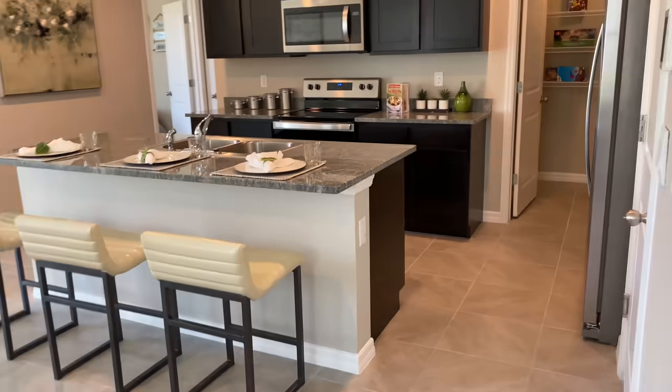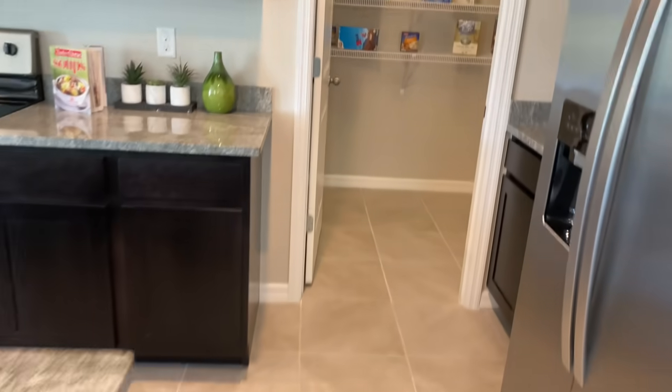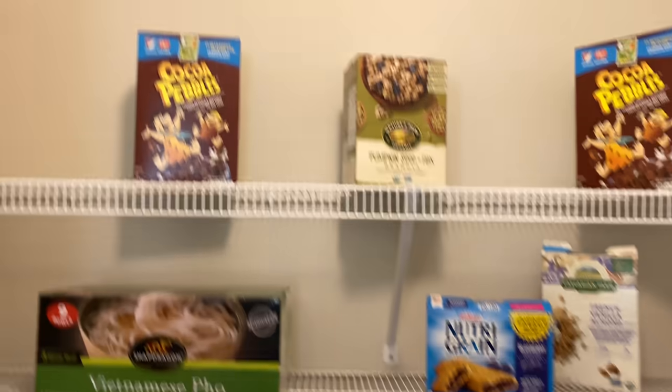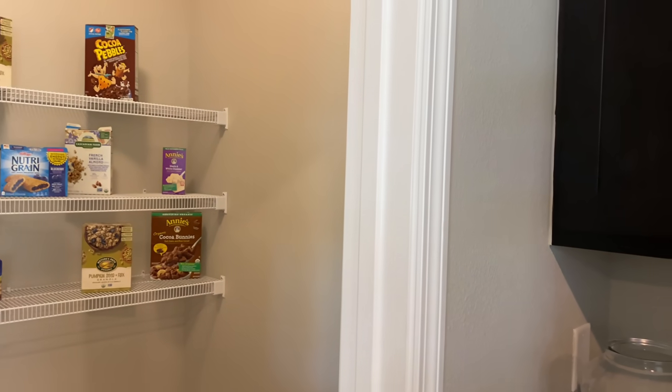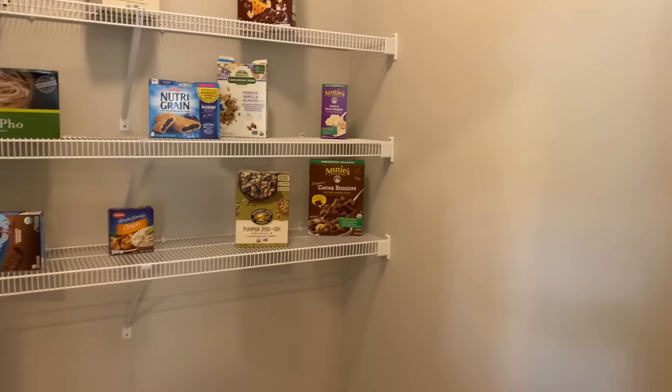Alrighty, here is the kitchen. You have an actual island. Oh, walk-in pantry. I can't wait to get me a walk-in pantry. I want a walk-in pantry, but my pantry gonna have to be bigger than this and have more shelving. My big sister had a 6-bedroom house and her pantry was like the size of a bedroom. It was so nice. I want something like that.